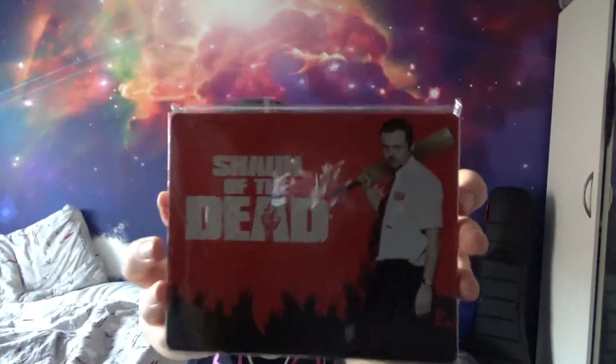Salt with Angelina Jolie. I haven't seen that one in ages. I can't even remember what it's about. Scott Pilgrim vs. the World. This was the steelbook that I hunted down for ages. And then I got a really good deal on it. So, I think I paid like £7. Shaun of the Dead. This is one of those landscape steelbooks.